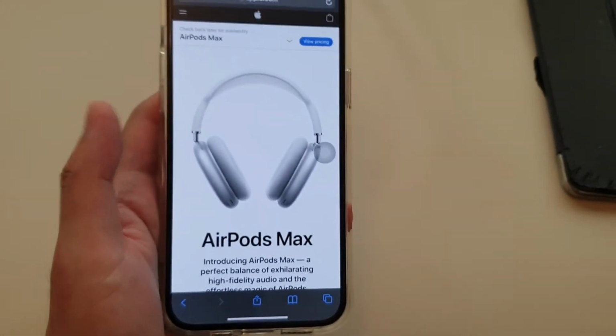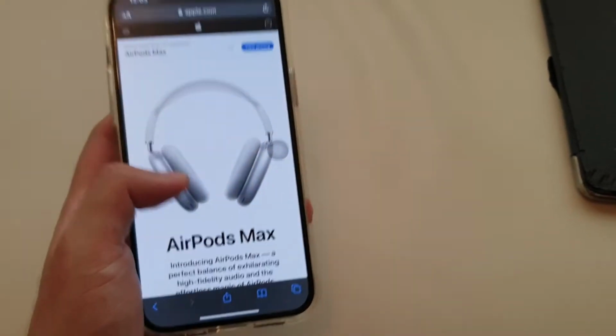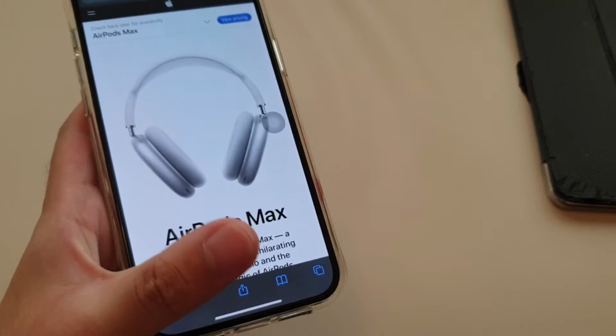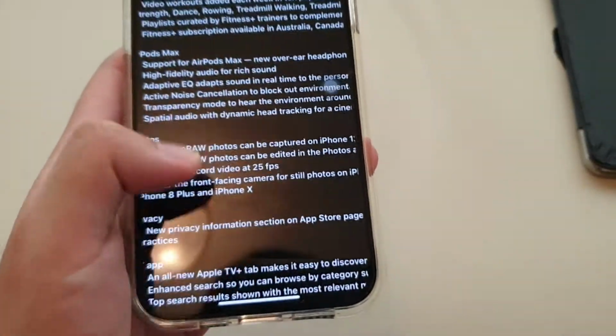If you're using iOS 14.3, there will be a prompt when you unlock it or when you connect, it just instantly connects here, and you just click connect. Then that's it. That's about AirPods Max, because I don't have it.